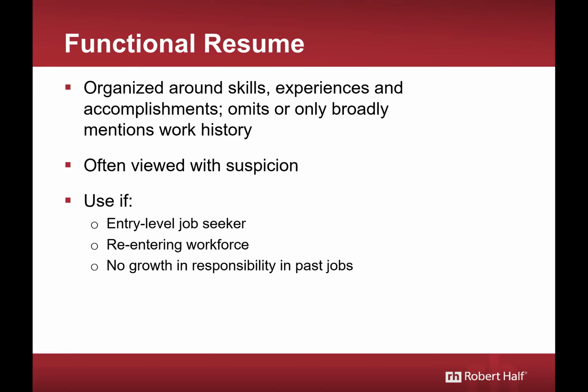This allows you to shift the focus away from the aspects of your background that might prevent employers from considering you. So for example, that might be a large gap in your employment history. But a lot of hiring managers will look at this with a suspicious eye for that reason. Most companies prefer a chronological version to a functional.